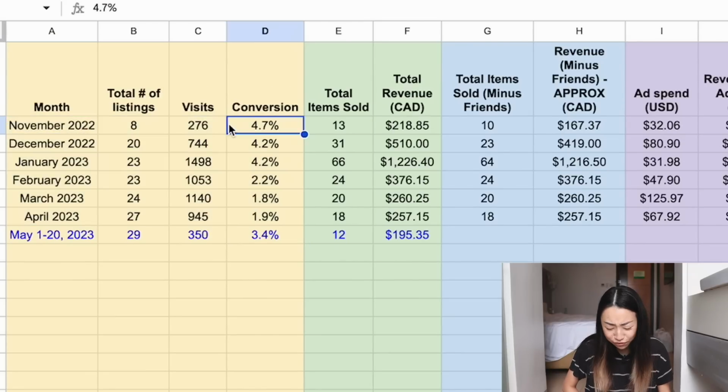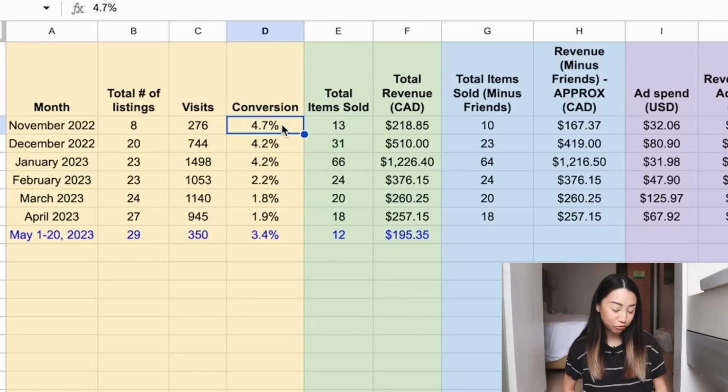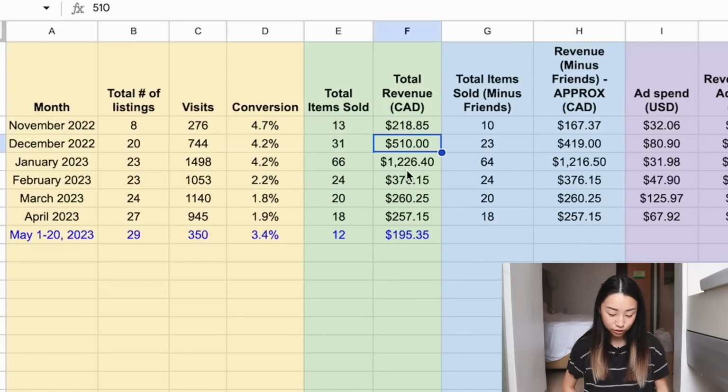Okay, now if we're looking at what happened in the last 6 months in general, I would say it's been very interesting. So I started off pretty good. My conversion was excellent, 4.7. Like these are all really great, like 4%. And my sales increased and increased and increased.